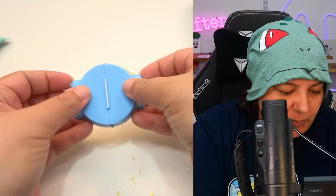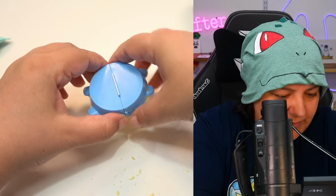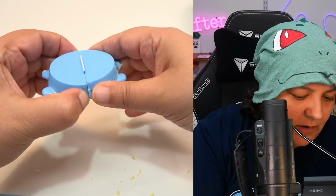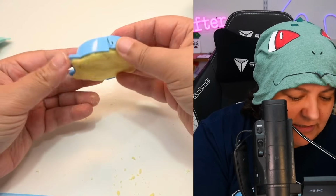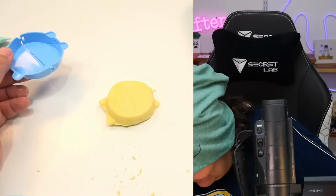And now it says to pinch both sides. And I think it's supposed to come out. Wait, both sides like this? Like this? Okay, there's a little clasp over here. So we're technically unleashing it. And voila, that is a really sad little thing.